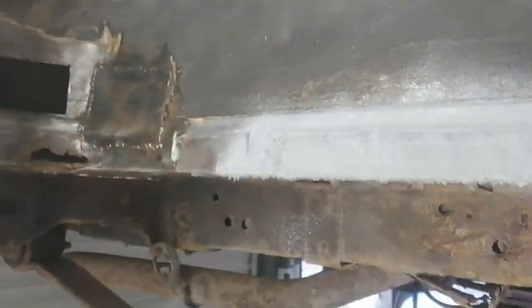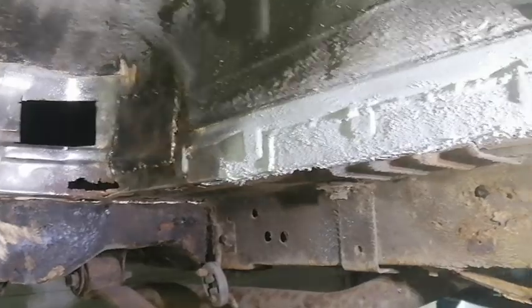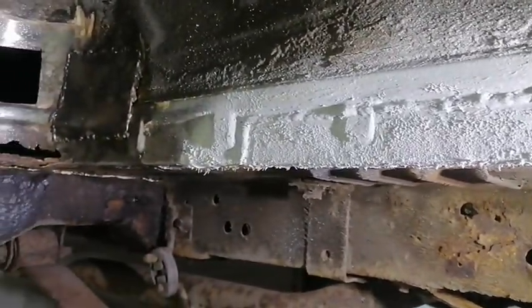Okay, so it's the next day, and I don't know whether you can see that. Let's get the light so we can get a bit of a shadow on it. Oh yeah, there you go. I've made a plate up, welded it in, put the swaging in there. The MOT tester likes to see the welds, which I'd rather grind them off, but there you go.